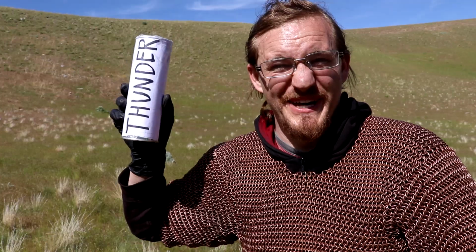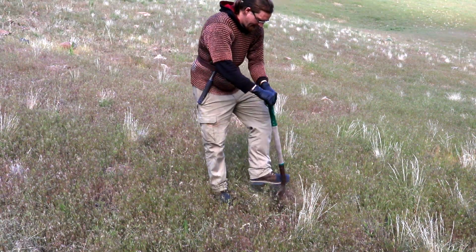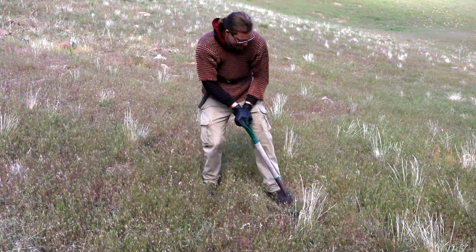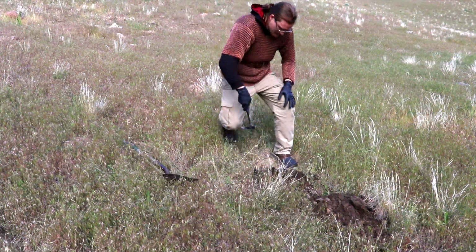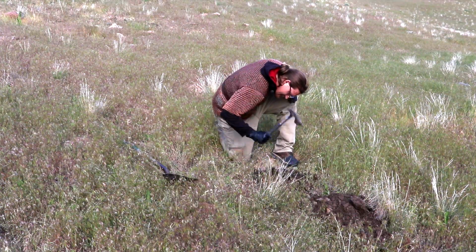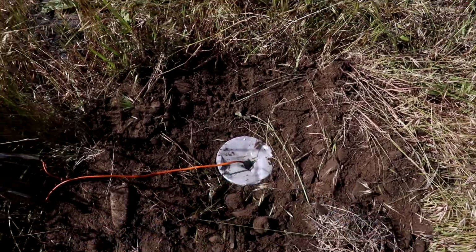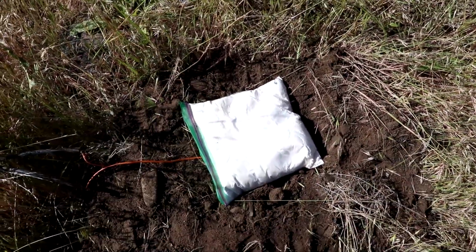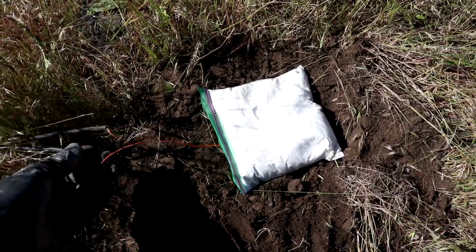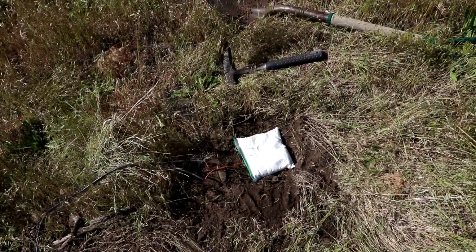So yeah, I'm gonna make my own thunder. Okay, so the can is buried, just the very top of it is exposed now. I'm going to put a bag of flour over top of it so it puts up a nice white cloud for us to see on camera. Got everything wired up. Now I'm just going to go half a mile away. Okay, let's turn this one on.